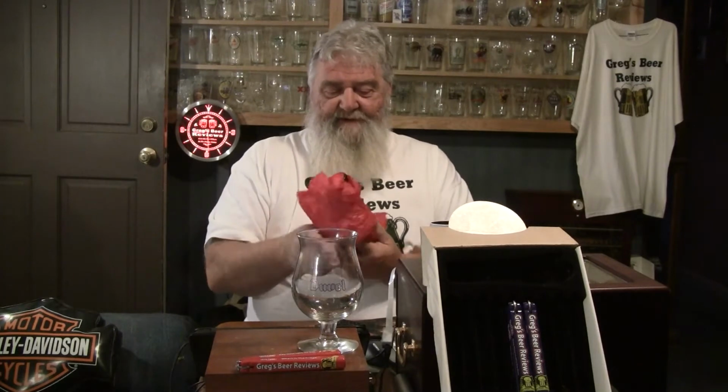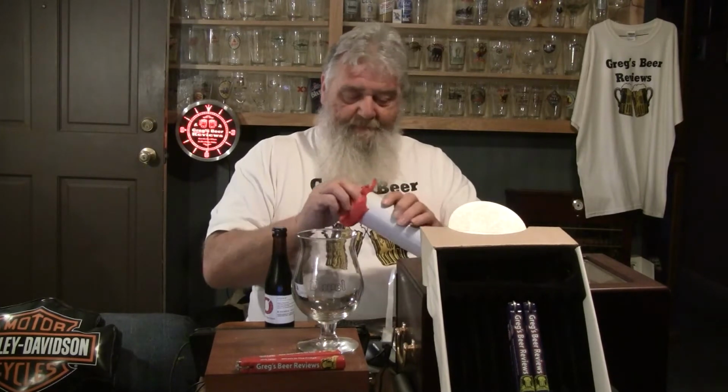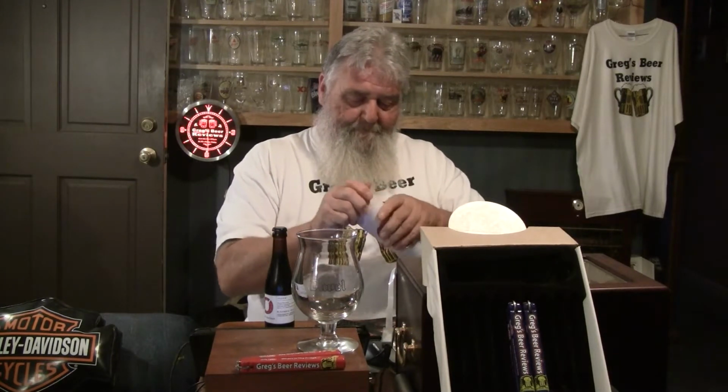This is wrapped in red tissue paper, where yesterday was orange and the day before was white. Doesn't look like it's leaking here, so evidently it's got sticky from something else in the fridge. And like I told you the other day, this protects the beer quite a bit, but it adds a lot of cost for them to print that up on this can here.